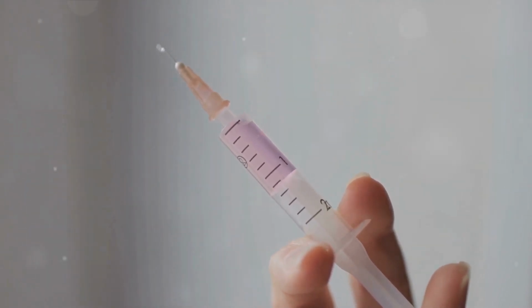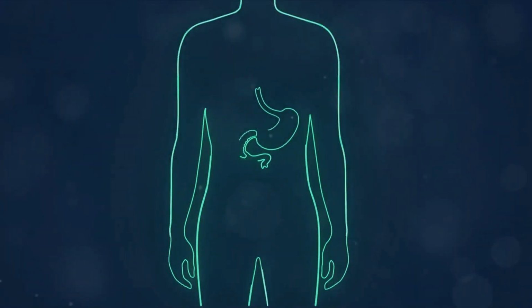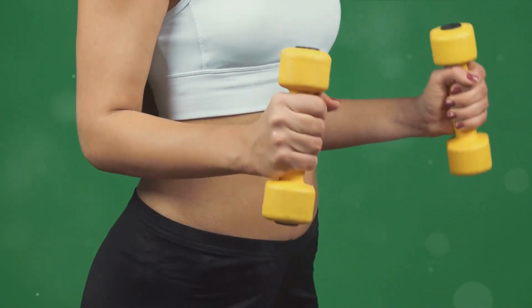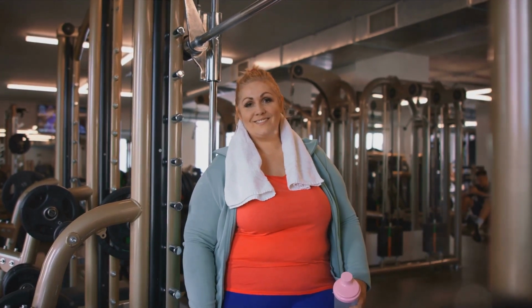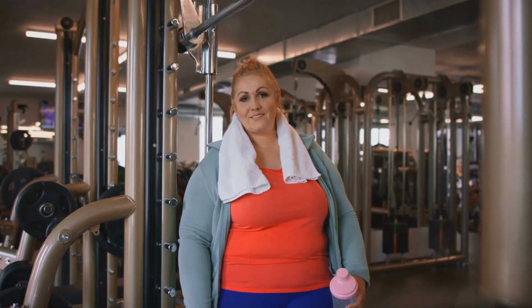Now, how does it interact with our bodies? When Ozempic enters your system, it slows down the rate at which your stomach empties after meals. This delay helps manage post-meal sugar spikes and promotes a feeling of fullness, which can aid in weight loss. Now that we know what Ozempic is and how it works, let's explore why it might be causing stomach issues.